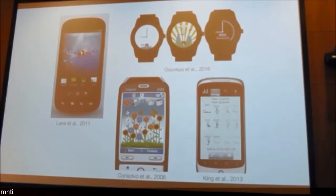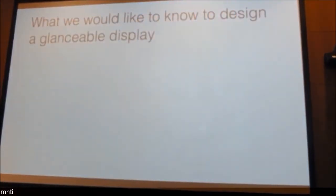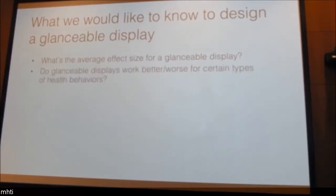what would be nice is to actually have some information from the literature. And particularly, what would you want to know about the glanceable display? Well, you want to know what kind of average effect size it has, right? How well do these things work together? You want to know, do they work equally well or differently for different kinds of behaviors? Does it work equally well for physical activity as it does for sleep? Because if there were 5 or 6 behaviors that were tested in the literature, and the effect sizes are roughly the same, you can make a reasonable assumption that it's probably going to work reasonably well for stress as well.